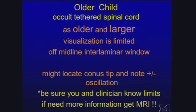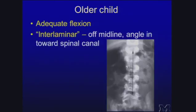I found a technique that can help is to go off the midline a little bit through the interlaminar area and then kind of angle in towards the canal. And I'll show you a little bit about how we do it. So here's a radiograph on an older child, and you can see I'm off the midline a little bit because the spinous processes are a little bit too difficult to get through. But if you go over by the lamina and angle in, you can perhaps see in there a bit.